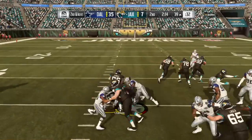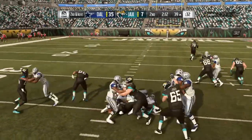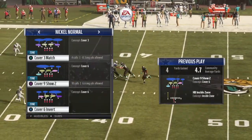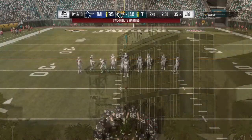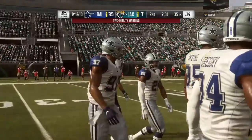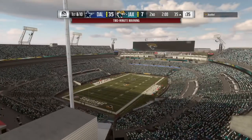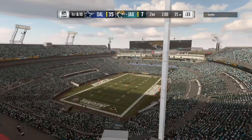Second down, here's Fournette. And he'll go down here at the 35-yard line. But just 4 yards on the pickup, but that's good enough to extend the drive. Ball up to the 35 now as they come up on first and 10. 2 minutes remain here in the first half.